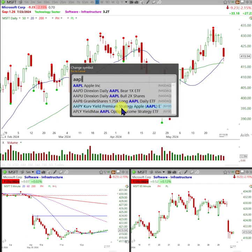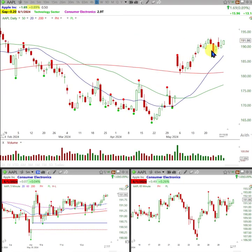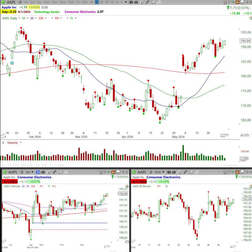Apple looks pretty darn good. Consolidating, red bar ignored. It's up near the high. Potentially that could go higher. Can it go without Microsoft? I would assume it could. Anything's possible. Maybe a little bit more consolidation, get through yesterday's numbers, and that looks good.